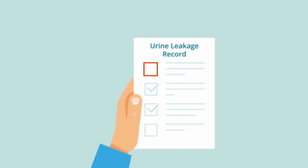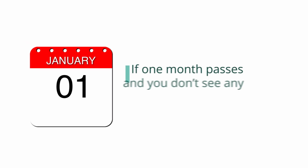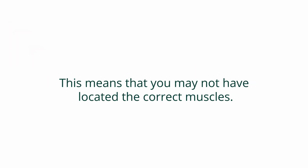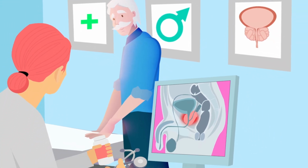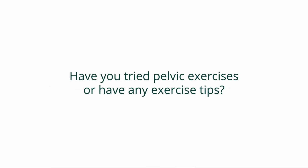It's best if you keep a record and monitor your urine leakage on a daily basis to help keep track of your improvement. If 1 month passes and you don't see any changes in the results, this means that you may not have located the correct muscles. If this happens, inform your urologist right away so you can be advised on how to hit the correct muscles successfully.